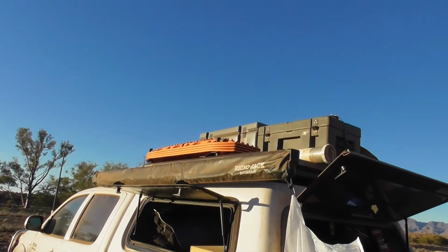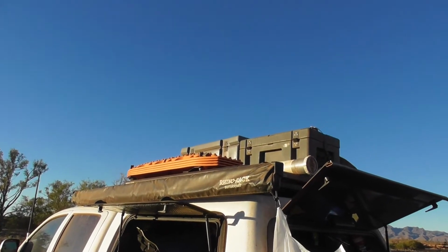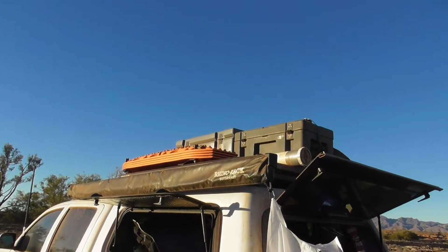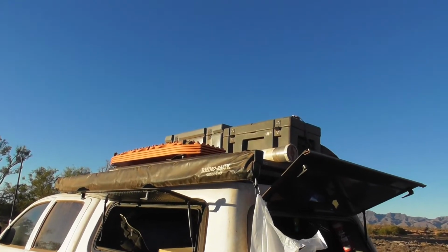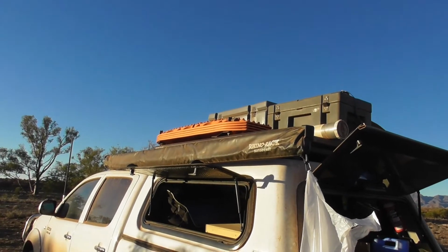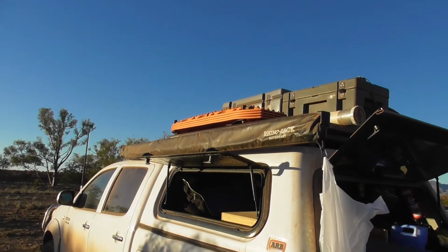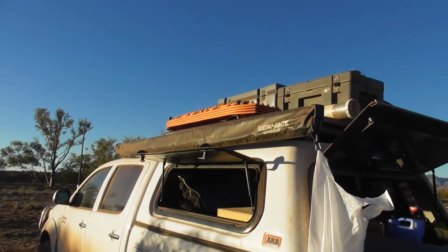The Max Tracks never came off the roof. I got stuck twice on a beach and managed to get myself out by moving a bit of sand and lowering the tyre pressures a bit more. The awning there below the Max Tracks has been used just about every night. Not tonight, because I'm going minimalist tonight to make it easy to pack up.